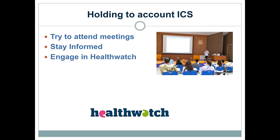Engage with Healthwatch. You don't always have to go to the ICS. I mean, it's important that you do go if you can, but Healthwatch feeds into integrated care systems. They are part of them. They sit on another key body, I suppose, which is the Integrated Care Board. I'm not saying that they have a huge amount of power on that, but they can influence. But the only way they're going to be doing that is if they hear from patients, carers, caregivers, the general public, on what the pressing factors are when it comes to healthcare.